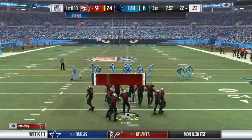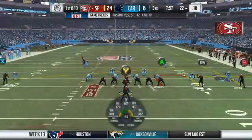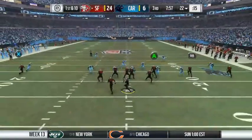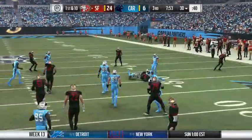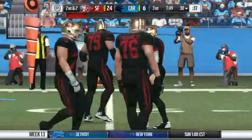And on the outside, they're playing press coverage. They'll come out throwing here on first down. Well, this is Donnell with a grab. A good pickup there. 8 yards on the first down completion.